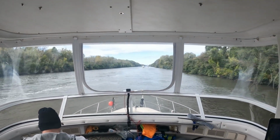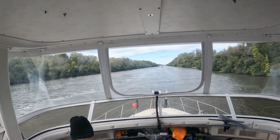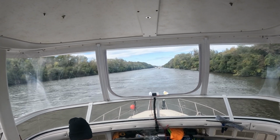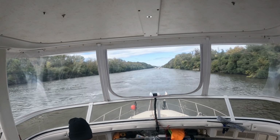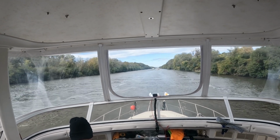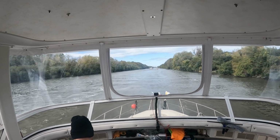So we have a barge approaching. I had a number of boats pass me. They all want to go over 8 miles per hour. We like going 6.5 to 7. We'll do 7.5, but we won't do 8 unnecessarily. It just burns so much extra fuel for no good reason. And so we're gonna let them pass.